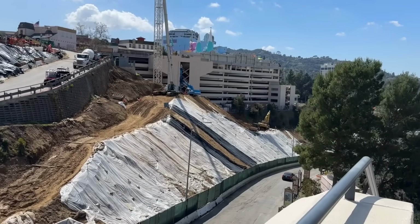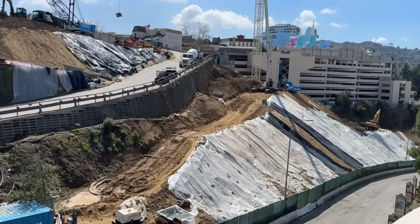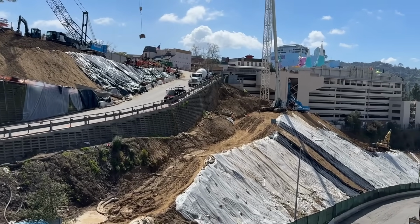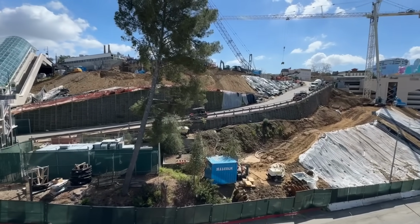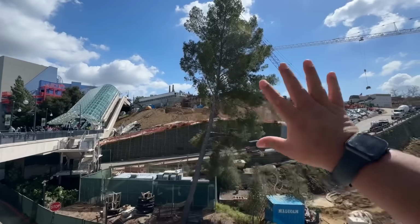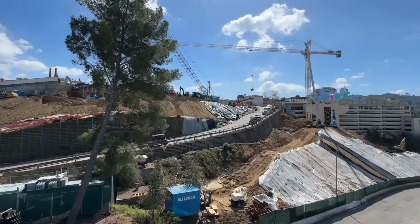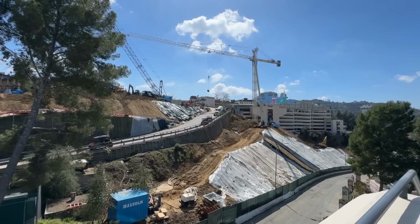Just wanted to show a front angle at Fast and Furious construction. Since we got to see it from the top over there, we get to see it from the front side now. This is going to be such a beautiful view. The vibe here is going to be insane. Freaking roller coaster going upside down, all sorts of crazy stuff over here.